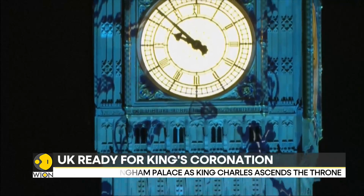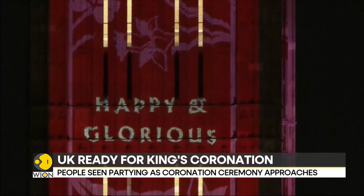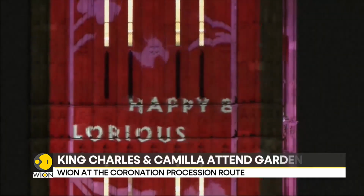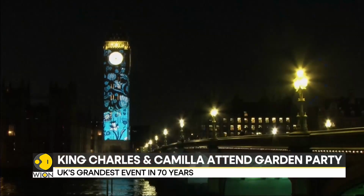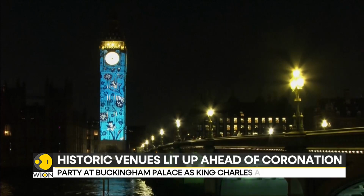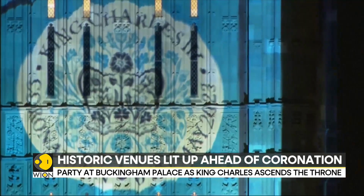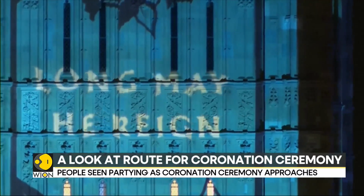King Charles will be crowned at Westminster Abbey in a ceremony full of pomp, royal traditions and solemn religious significance. Over 11,000 police officers will patrol the streets on the day of the event. To give us a closer view of the coronation route, Molly Gumbeer has sent us this report from London.